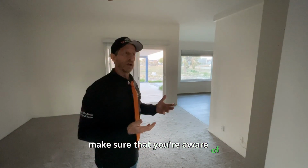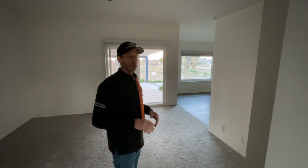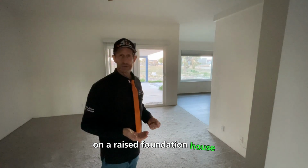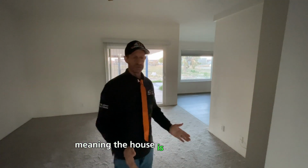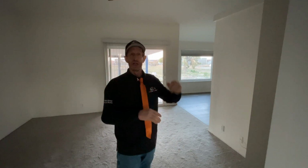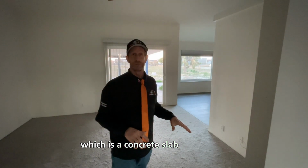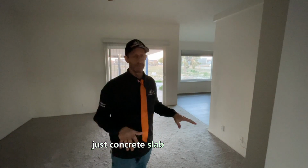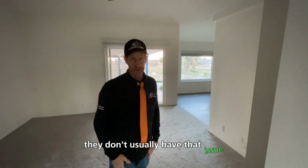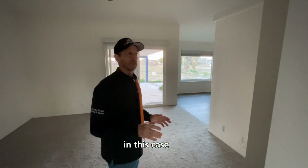Another thing you want to check for is when you're walking through the house, make sure that you're aware of whether the floor is sloping one way or another. On a raised foundation house, meaning the house is on a foundation and there's a floor that's up above the dirt, that's more of an issue than a house like this, which is a concrete slab foundation. Just concrete slab everywhere. They don't usually have that issue, but sometimes they do. I have seen it. In this case, no.